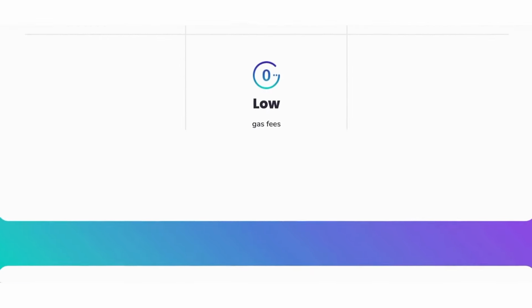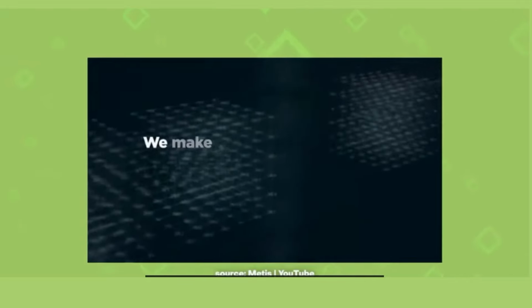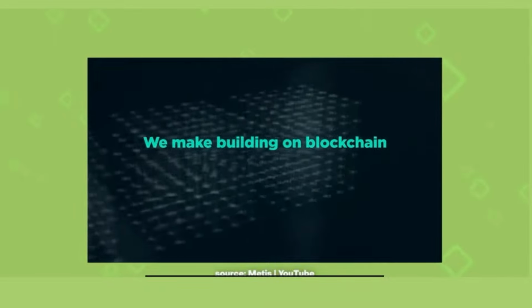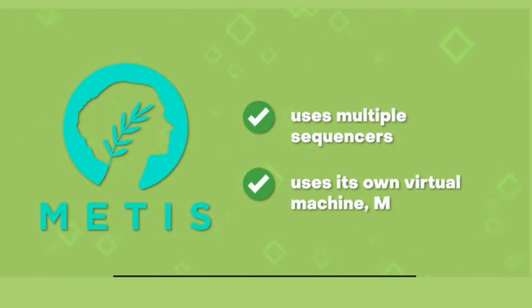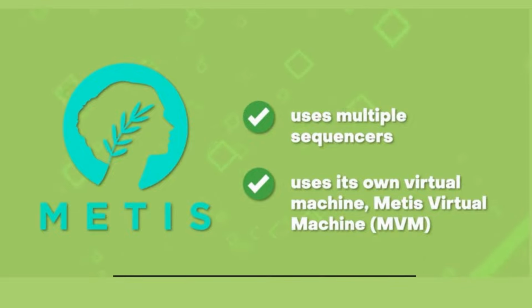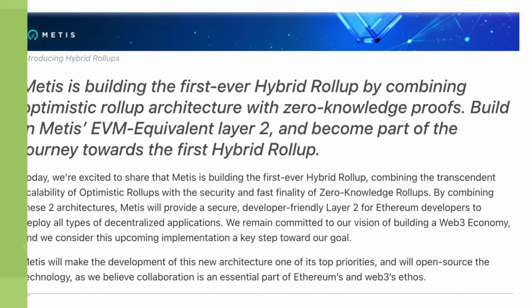Initially, Metis focused on optimistic rollups to achieve scalability, but they already had two distinct differences to other optimism platforms. They achieved a higher level of decentralization by using multiple sequencers as opposed to one. It also uses its own virtual machine, the Metis virtual machine. In addition, they use their own token, where other platforms used wrapped ETH.